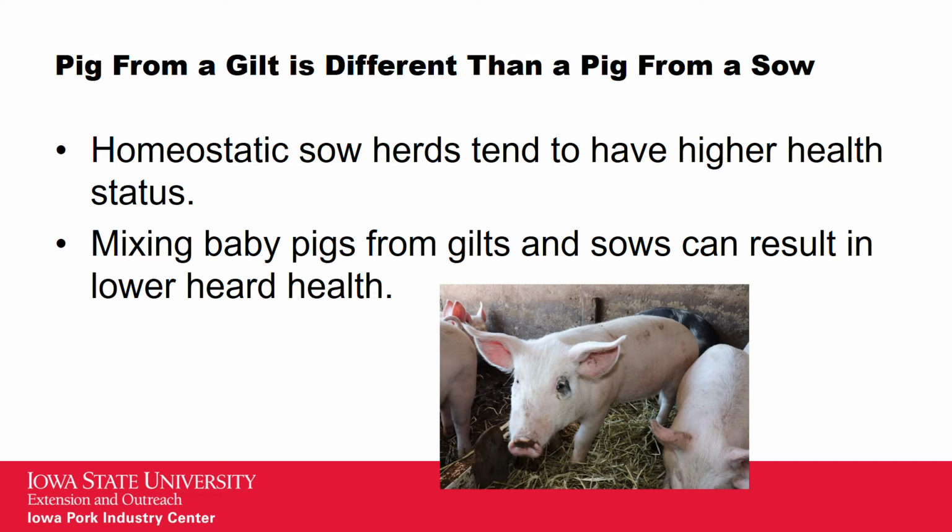The other factor to consider is that mixing pigs, the baby pigs from gilts and the baby pigs from sows, usually results in lower herd health compared to a group of pigs from all gilts or a group of pigs from all sows. So let's take a look at the trade-offs.